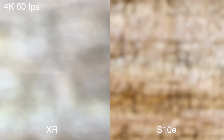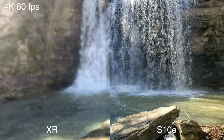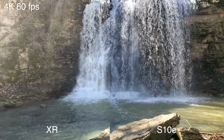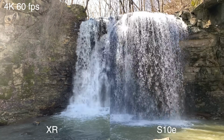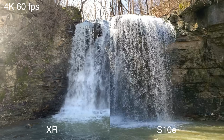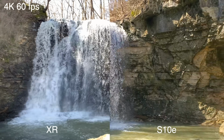This footage here is 4K 60p, and we're going to see how long it takes to change focus. You can see the Samsung jumped there first, with about another second before the iPhone pulled it in. With the actual waterfall, each phone takes a different approach. The iPhone makes the water effect look a little softer, whereas the Galaxy sharpens things up a bit.